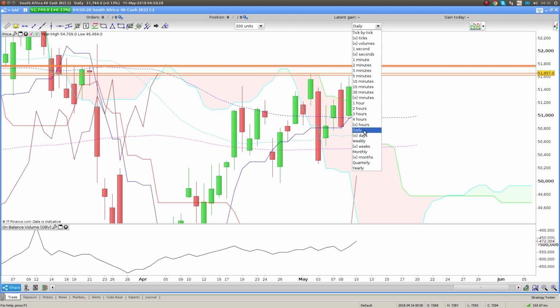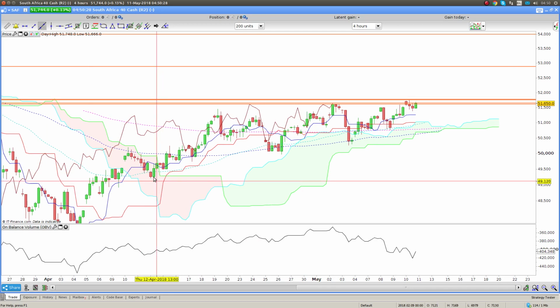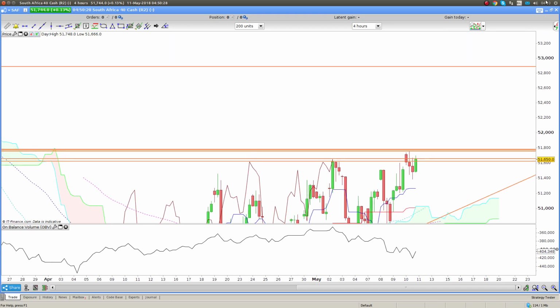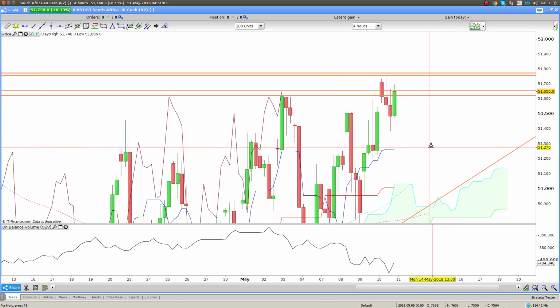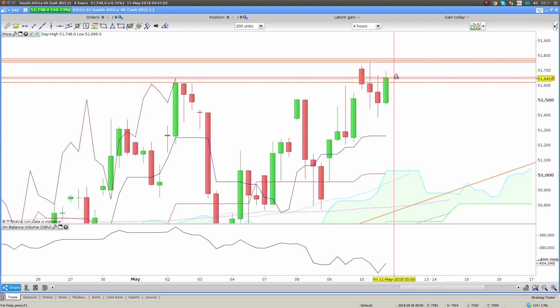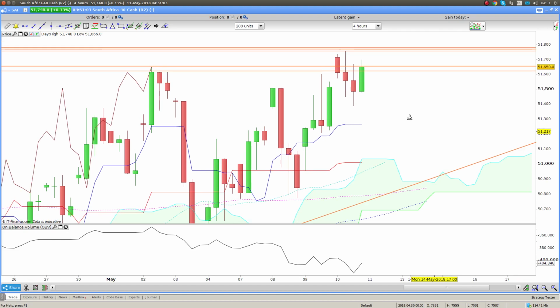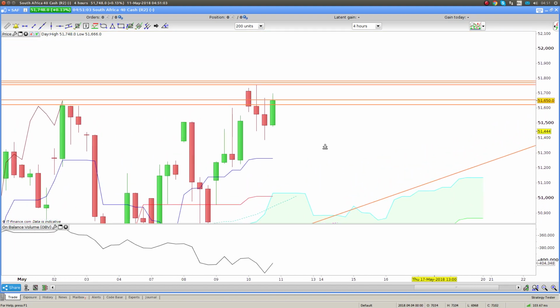Now, the 4 hour, you can see we are still trending up. For all intents and purposes, we are trending to the upside. And you can see where we closed, which was with a nice engulfing green candle, which is also very positive. From an Ichimoku perspective, everything is positive at the moment, so everything is bullish. What we're looking for is an entry to continue long.